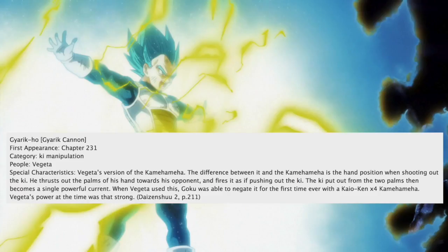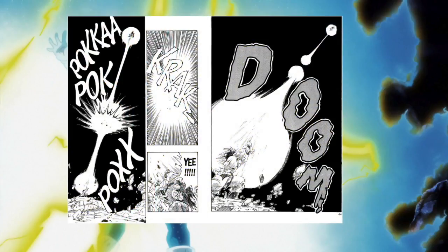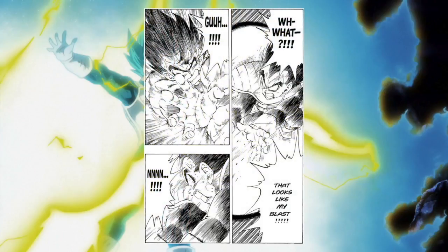In the Galick Gun Kamehameha struggle in the Saiyan Saga, Goku was at a power level of 24,000 by using the Kaioken times 3, whereas Vegeta had a power level of 18,000. And until Goku used Kaioken times 4, which ultimately won him the duel, it was a pretty even contest, so you could argue that the Galick Gun is slightly stronger than the Kamehameha.